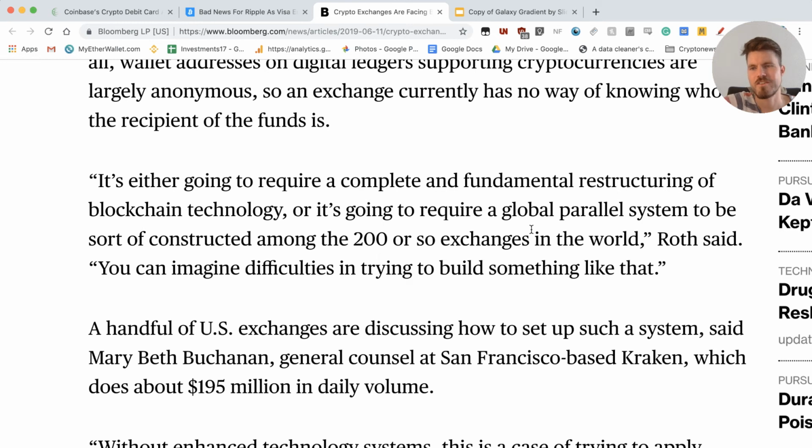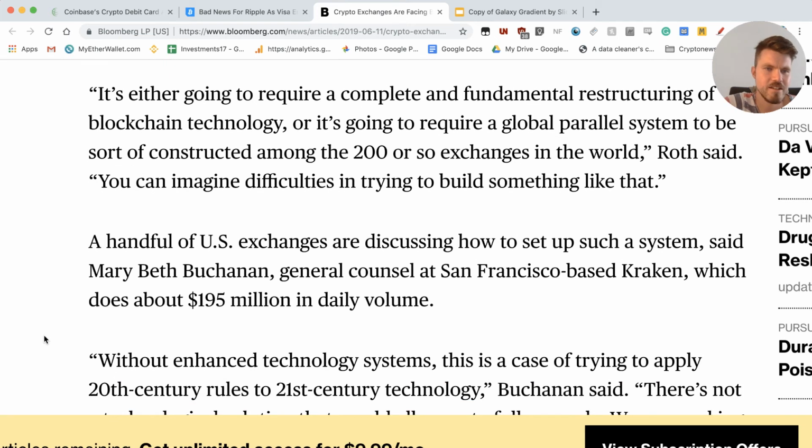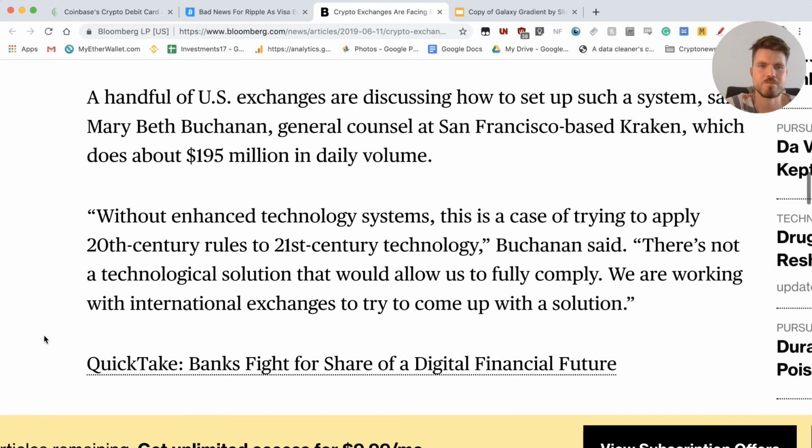So you've got different exchanges that would have to more or less share the information of the customers trading on them, to see how many funds they've got and so on. So I'm not too happy about this development. I'm not too happy about it, if I have to be honest.